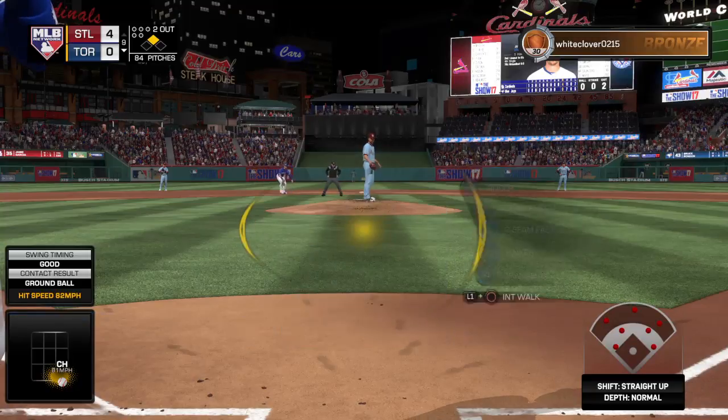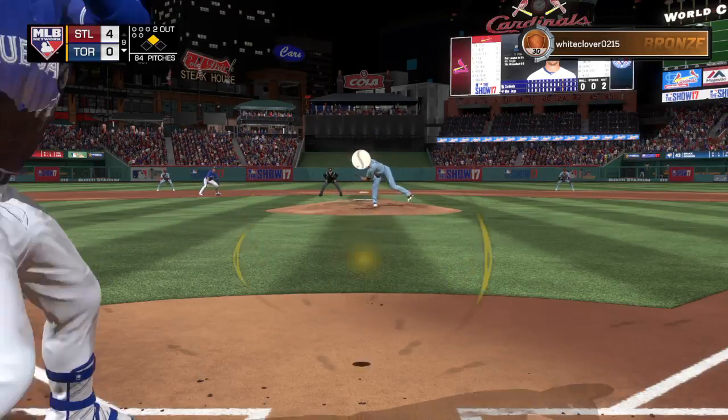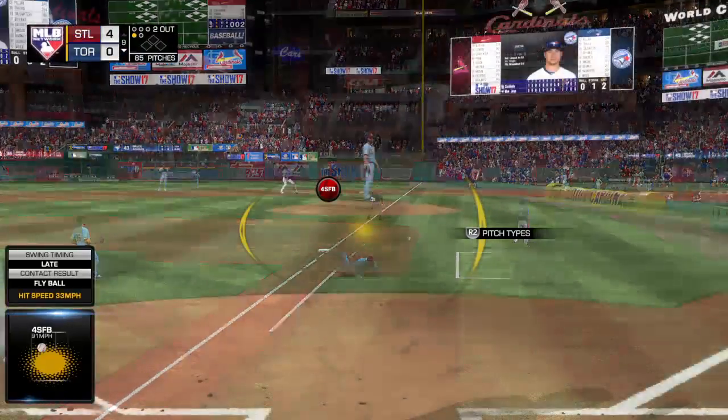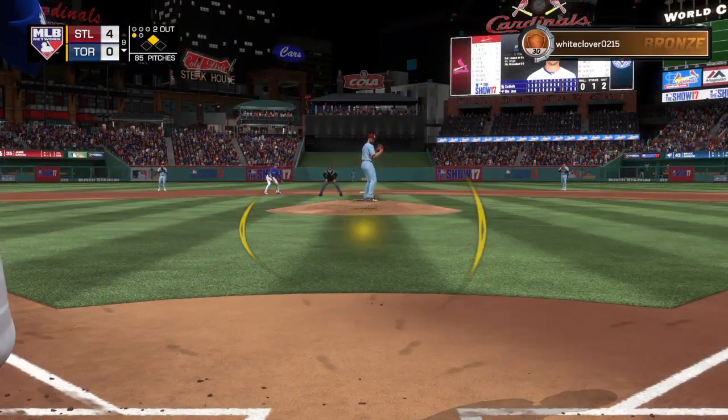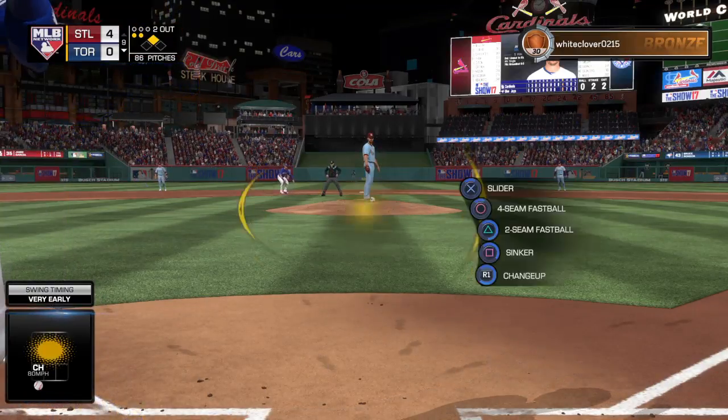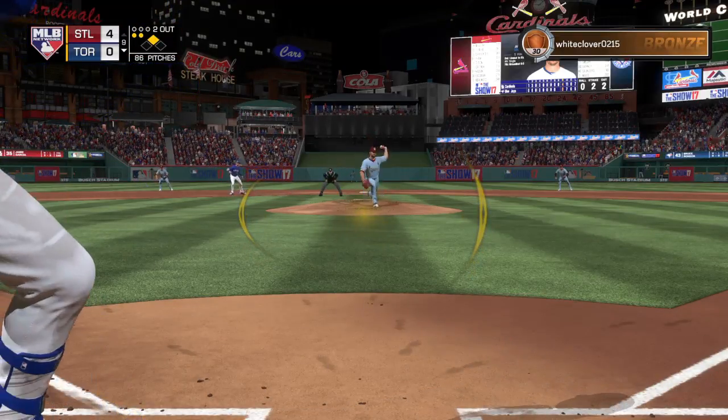Here's Justin Smoak now, and he needs to make something happen. They're down to their final out here in the ninth. Olson in foul ground. He's ready. Here's the 0-1. And there's a swing and a miss for strike two, so the Blue Jays are down to their final strike now.